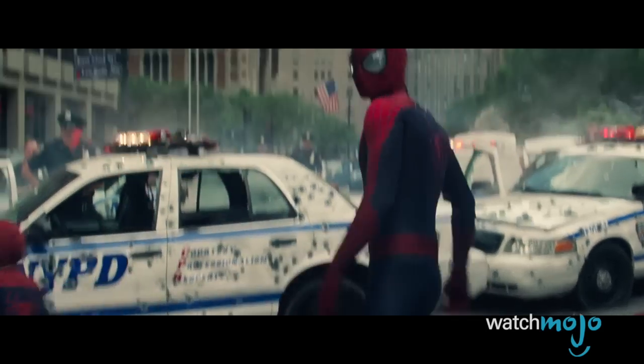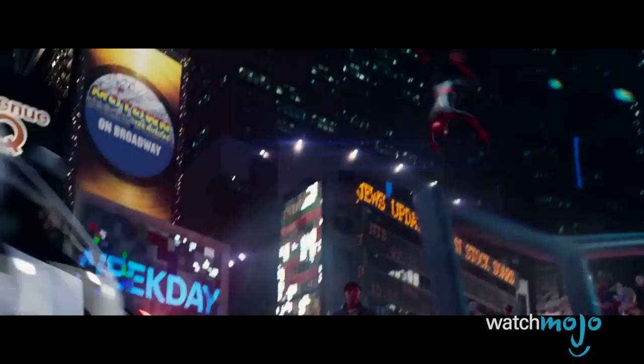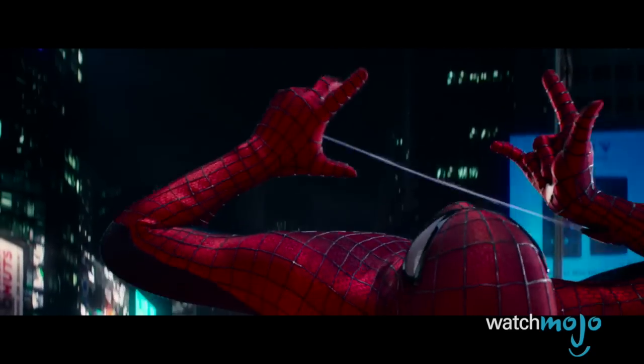The live-action movie did what the comics and TV couldn't, as the three-dimensional suit complemented the medium perfectly.